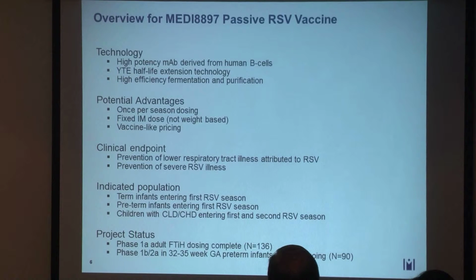We're looking to prevent a lower tract illness and severe RSV illness. And the indicated population will be term infants as well as preterm infants. For those at extra high risk, those children with chronic lung disease and cyanotic heart disease, they may perhaps get this drug the first and second year that they are alive. And we've completed the adult studies, and we're now in preterm infants, and I'll touch on these studies a bit later on.